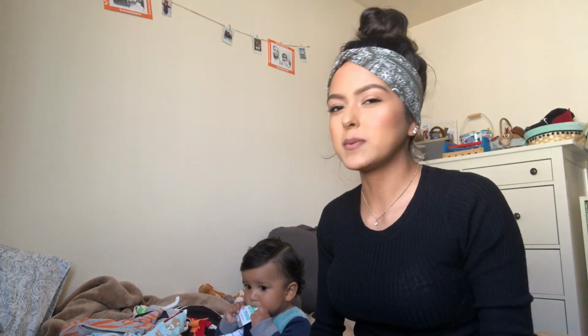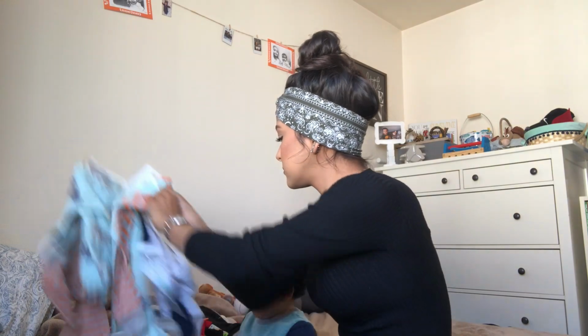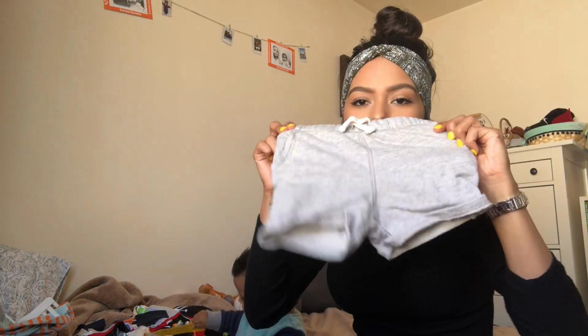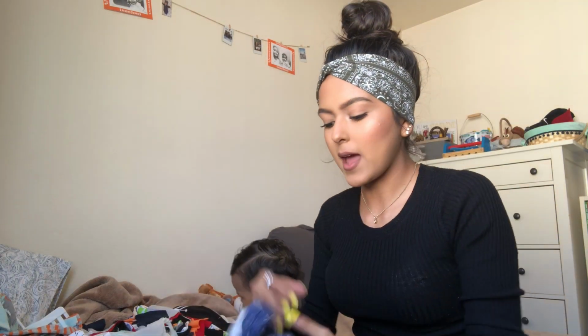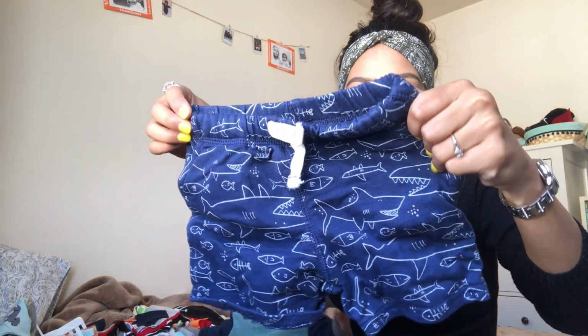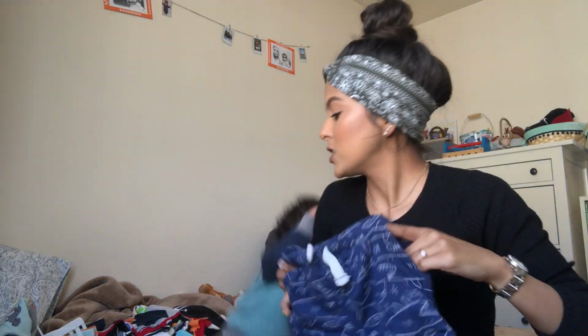The next one was these black shorts. We got them in 12 months because the 18 month were really loose on him. So we're just like, you know what? Let's just get 12 months. See how long it lasts him. But we picked up some gray ones too. And some blue ones with little fishes and sharks. It's super cute. I want to go to the beach and just put these on.